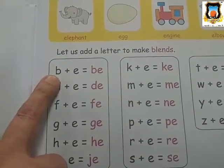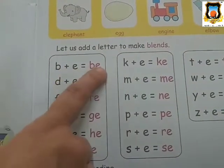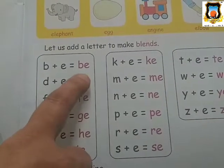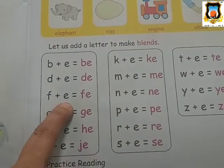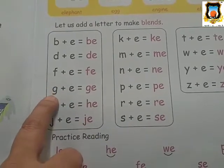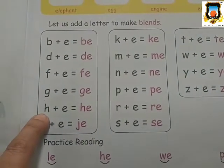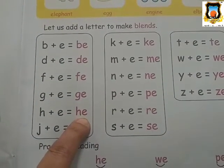First is B says B. E says A. B, A, Bay. D says D. E says A. D, A, Day. F says F, E says A, F, A, Fay. G says G, E says A, G, A, Gay. H says H, E says A, H, A, Hey.